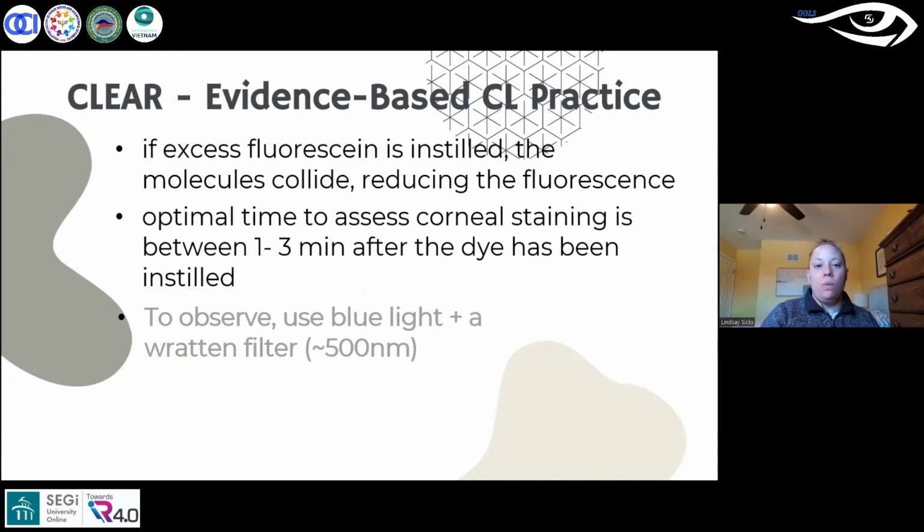And then you also want to wait between 1 and 3 minutes after you put the dye in to get the best fluorescence possible. So if you look in that first minute, again, you're probably going to have too much fluorescein. You're not going to get a nice assessment of the fluorescence. And then if you have that Wratten filter or yellow barrier filter, it helps to combine that with a blue light to highlight any of the corneal staining or staining of the conjunctiva or the palpebral conjunctiva that we mentioned earlier.